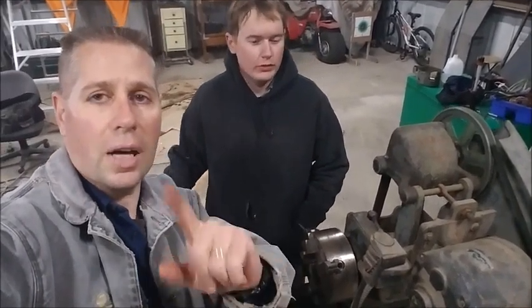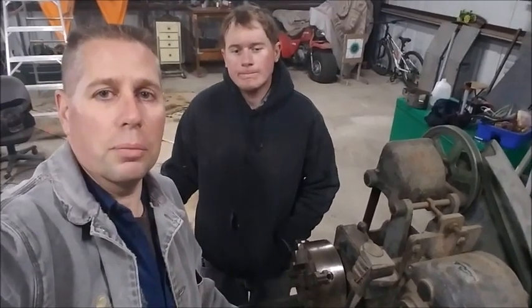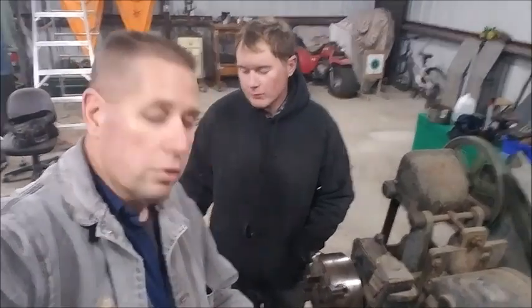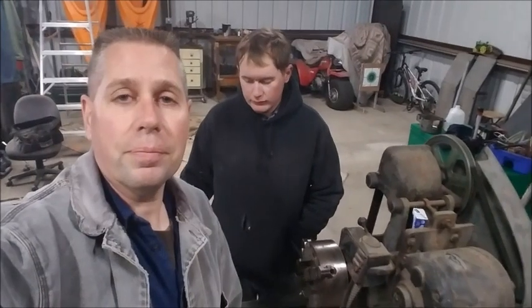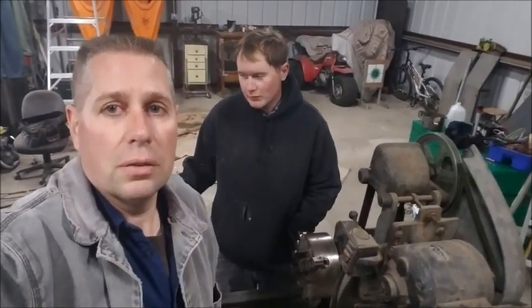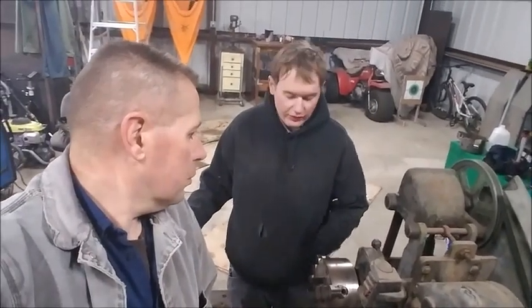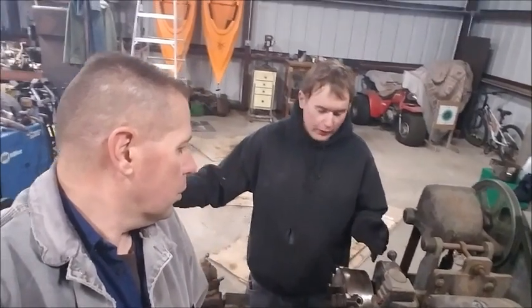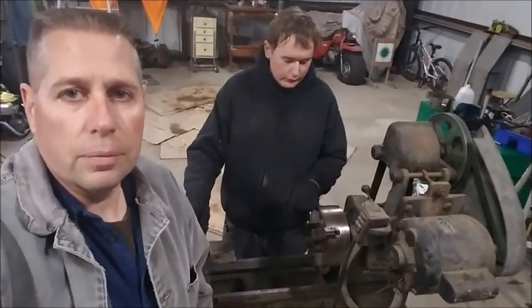Again, comment down below. Let us know if you know anything about this machine, because we don't know a whole lot other than if you touch it, you get grease on you. And supposedly, this being as long as it is is kind of rare because these smaller lathes usually are short. How long was this? It's 60 inches from here to as far as you push it. It's like a 60-inch bed is what they say. Okay. Centers. So it's 5 foot then.